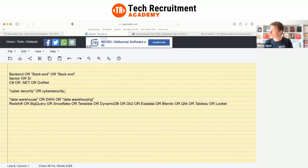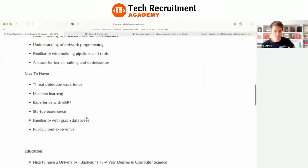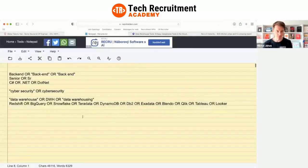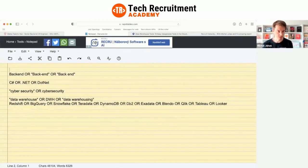Cybersecurity. Nothing really comes to my mind. Do you guys have any idea how we could find those excited about cybersecurity? Maybe we just need to open up a few profiles and then we will see those keywords. So let's leave it for later. Just on a high level, this would be a decent start.